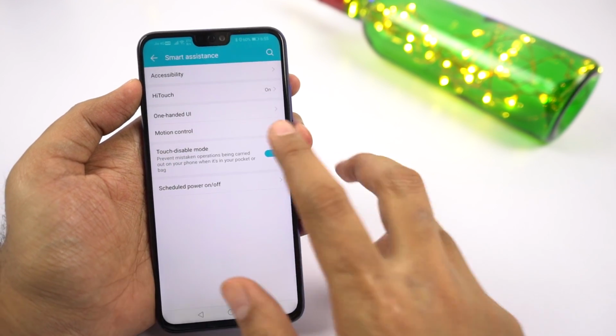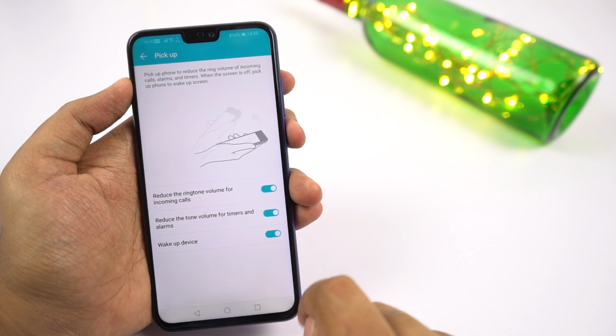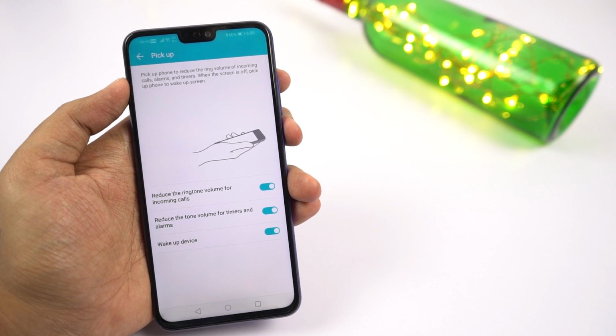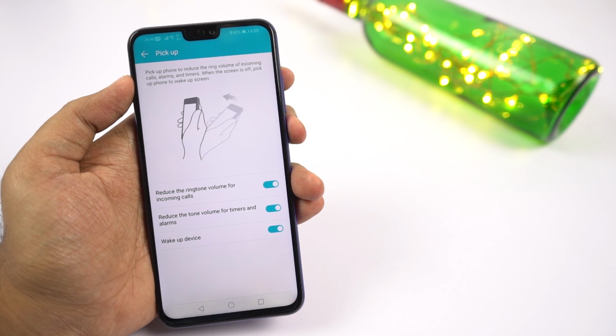Next we have pick up to reduce volume. Once you enable these two toggles, every time you get a call or an alarm, once you pick up your phone, volume reduces automatically to make your phone less annoying. I find this feature really useful.